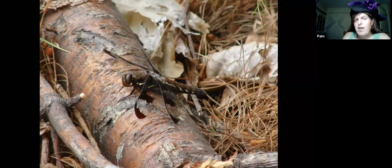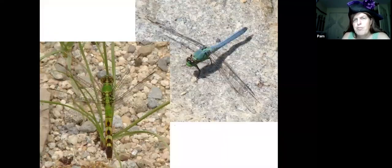And in most cases, the females are more cryptic than the males. It's probably to make them safer while they're hiding in the woods, maturing and being ready to lay eggs. They're less likely to get eaten by a bird or something then, whereas the males are a little more expendable. Same thing here. This is another pair, the bright blue male Eastern pond hawk and the very cryptic green female Eastern pond hawk.